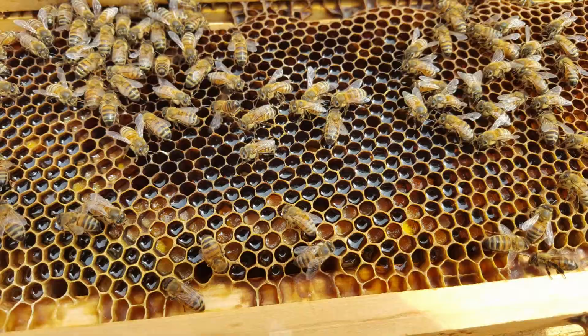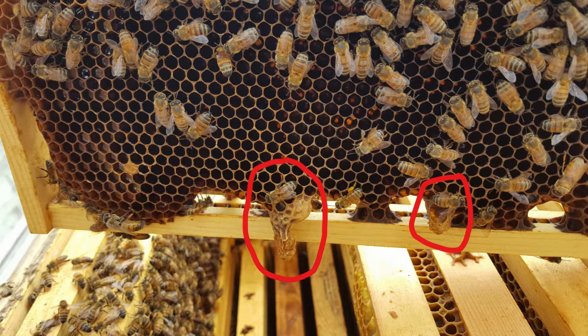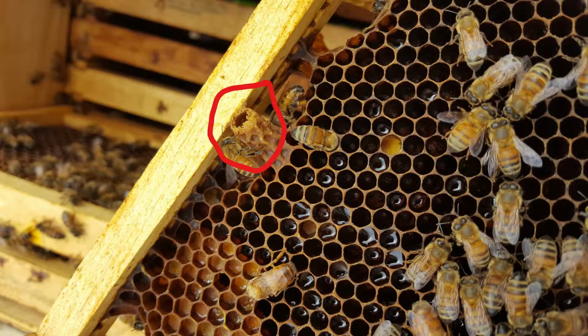So I pull out these frames, and I'm looking, and I see 2 queen cells that have the sides just cut out. So I'm like, I don't know what this means. Seems odd. Why would a queen come out the side of the cell? And I flip the frame over here, and as you can see, there's a queen cell that has been opened from the end. So what this means now is that a new queen has hatched.